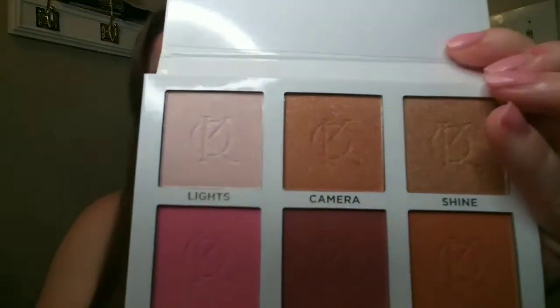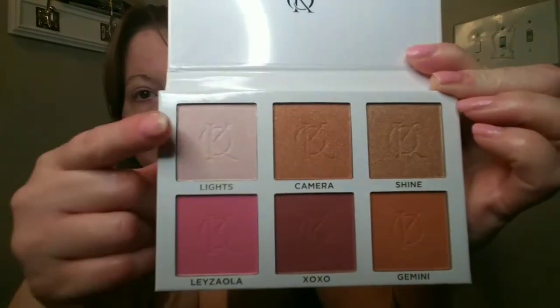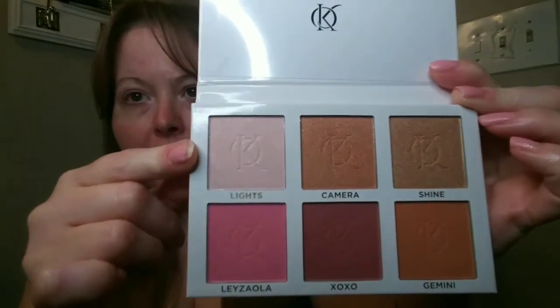Oh wow, look at these shades. You get 3 highlighters and 3 blushes. So I love that. This one looks real stunning. I'm excited to try that one out.